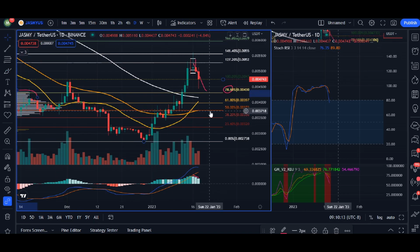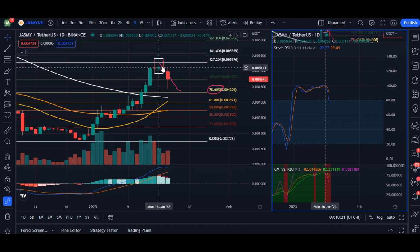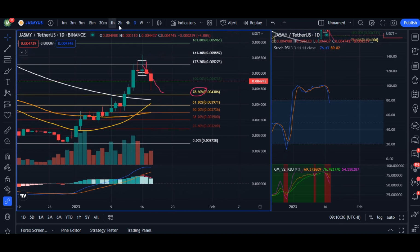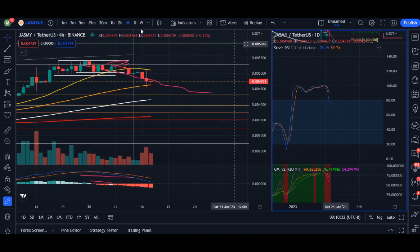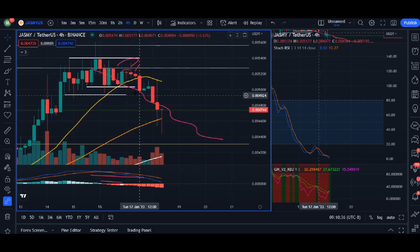So going into the RSI off to the right hand side here, we can see the RSI has initiated that sell opportunity at our shooting star candlestick at the top here, and it is continuously coming down. Our KDJ is also in the red too, so we're going to see some bearish movements in the next couple of days or so. Going into the 4-hour time frame, we were taking a look at our areas of support.